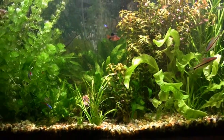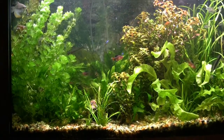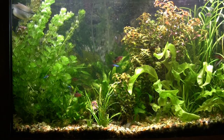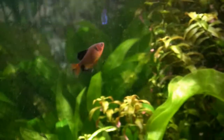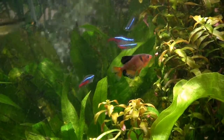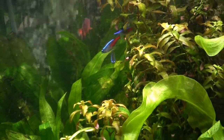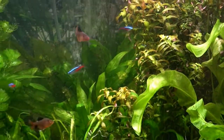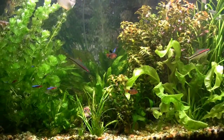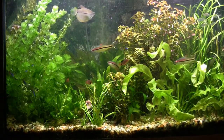And overall, just a tank full of plants and some happy fish. Trying to think if there's anything special here. Just things going well as they have been for some time. And there's that Serpe and some of the neons. All very pretty fish. And what I like about this tank is it's so overgrown that you can sit here in my lounge chair and just sit back and enjoy the fish coming out from behind things. And so it's almost like a surprise when they show up.